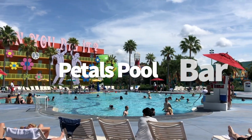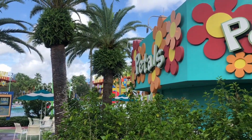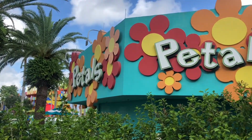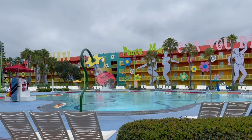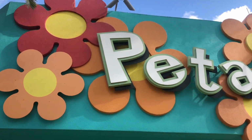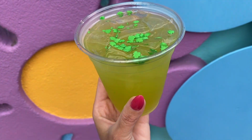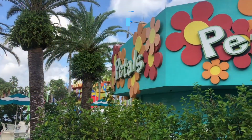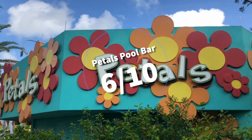Now, Petals Pool Bar is the grooviest and most far out Disney pool bar around. Though the Petals Pool Bar has lots of brightly colored flowers all over this kiosk, it could easily be grouped in with the All-Star Pool Bars. This place serves up traditional poolside drinks with the occasional seasonal sip here and there. They do have a couple of Pop Century inventions like the hula hoop over here and the lava lamp. Pros are that it's bright and cheery and as colorful as the beverage in your hand, unless you choose a beer, then ignore me. Cons, it's pretty typical, very much in the same vein as the other value resort pool bars. Overall, 6 out of 10.